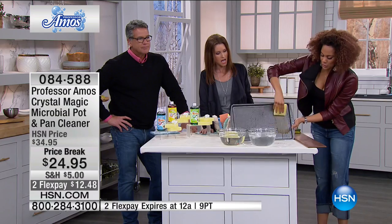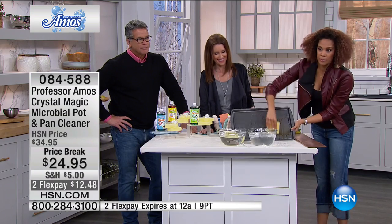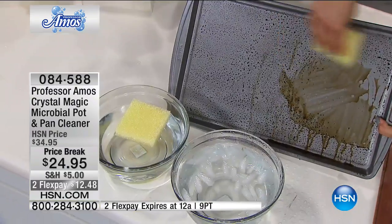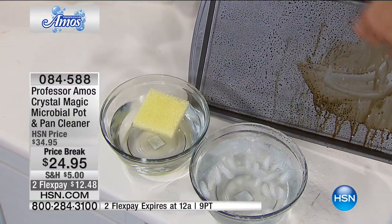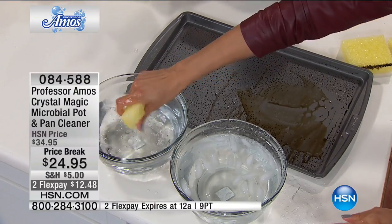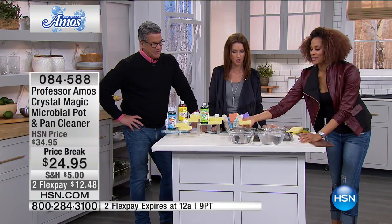So here's your cookie sheet. Here's that other leftover pan from Guy's Roast. Oh, you don't cook. That's right. But let me just show you how it's breaking that down right here. Do you see how it cuts through? Because it's strong. But then, look at this, when it's warm. Look at that. Whoa.